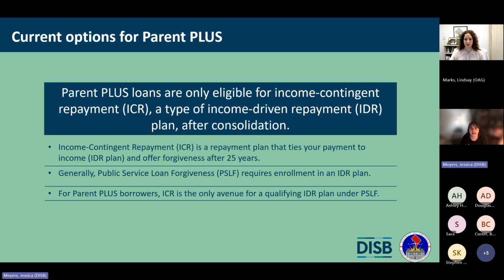If folks have questions about ICR and the elements there, I'm happy to talk through that. But this plan offers forgiveness after 25 years, calculates the amount you pay. I think it's 20% of your income, I believe is the amount. So that's sort of a high-level overview of what ICR is. Okay, that's the income-driven repayment of it all currently.